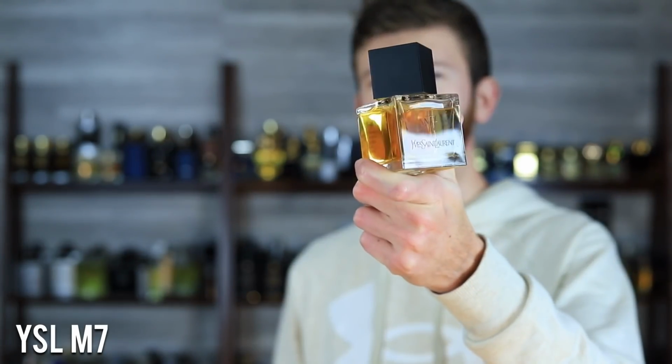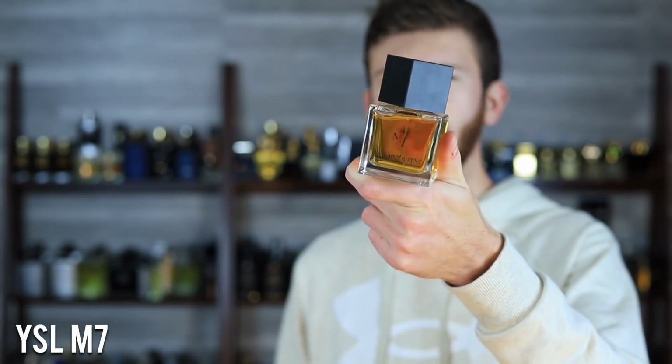Next up, we have M7 Oud Absolu by Yves Saint Laurent. So this is the new style. I have, I believe, 3 bottles in total, if I'm not mistaken. Maybe it is 2, but I want to say 3.